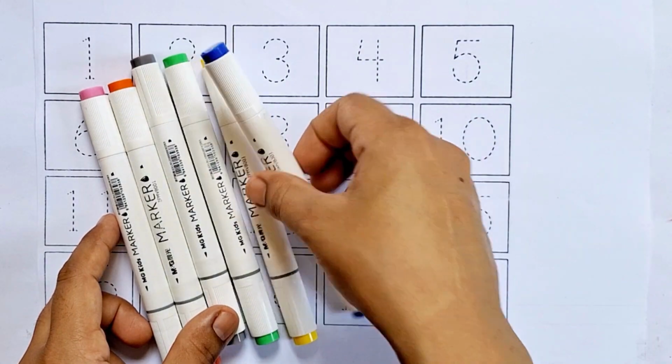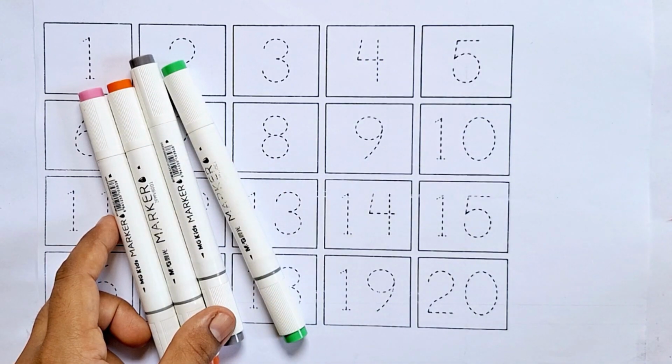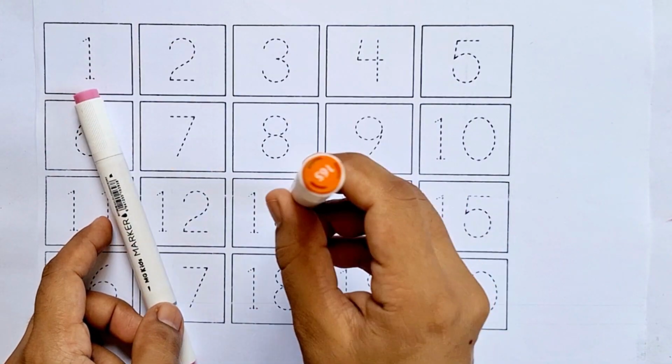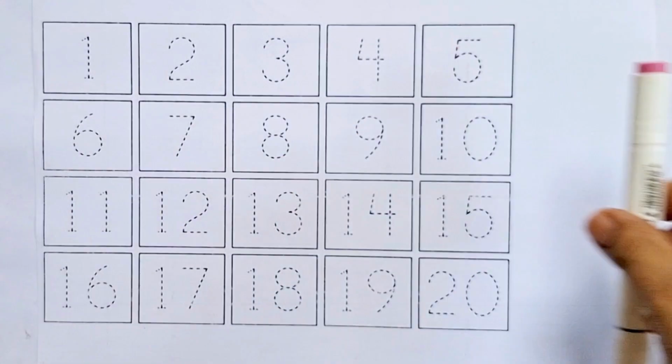Purple color, dark blue color, yellow color, light green color, gray color, orange color, baby pink color.